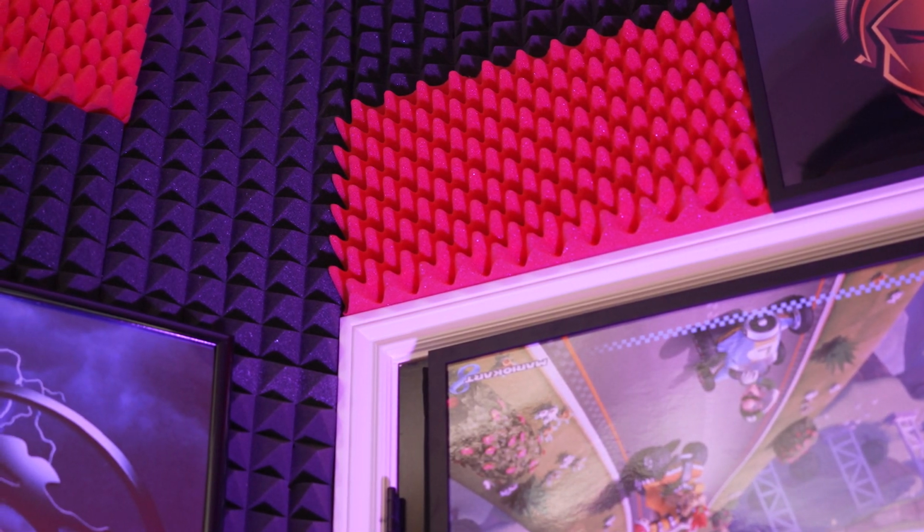Now we actually have two different setups here in the game room, but I can only show you one of them because that second setup will have its own dedicated video here pretty soon.